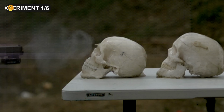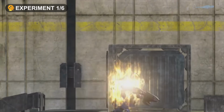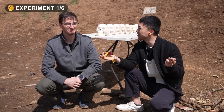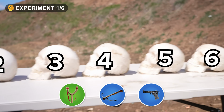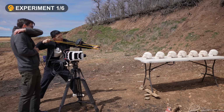For the first experiment, we'll be testing if a multi-headshot is actually possible. We see a bunch of clips of people getting quad headshots just lined up, but is that actually possible in real life? We're gonna start off with a slingshot, then go to a crossbow, then go to a pew-pew. We have 7 skulls there. Safety goggles on, everyone. 3, 2, 1.